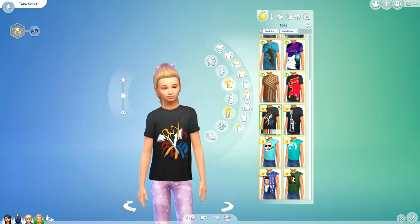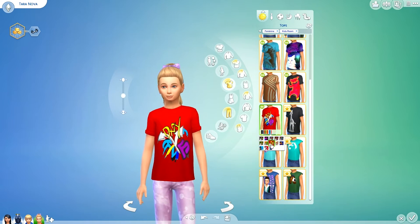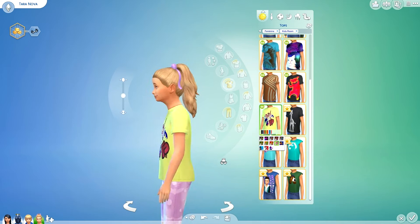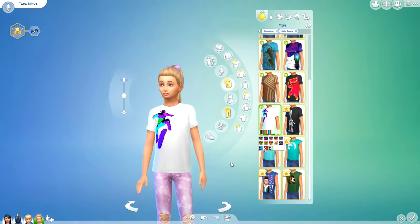All right, so we've got this one, which is more like a band tee, skater boy graphic tee. This is definitely one of the more masculine shirts that they have available, but this could be worn by a girl very easily with the pink. Well, it could be worn by a guy too. All of these could be worn by guys or girls, but I don't know.